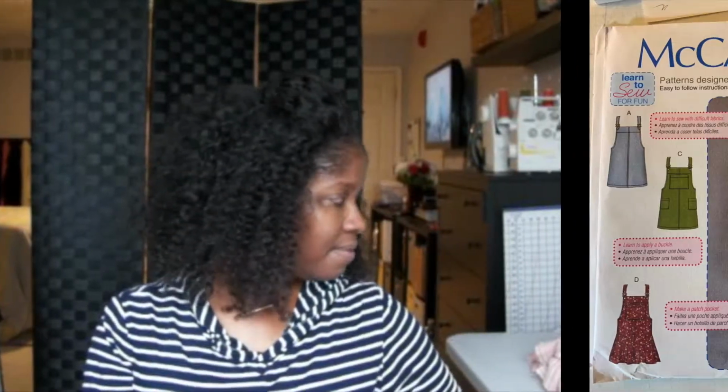I can't find the pattern. I looked for it before I came on, and I try to be organized, but despite my best efforts, sometimes I just can't find certain things. So yeah, that's what I bought this for, to make that jumper. And I think it doesn't take that much fabric, so maybe 2 yards, and then I'll probably do the facing in a different fabric. Well, maybe not the straps, but the facing. Or maybe actually I'll probably do the facing on the right side of the fabric.